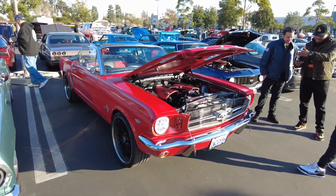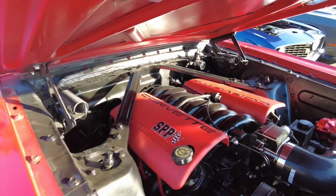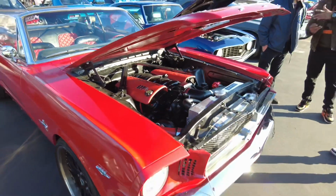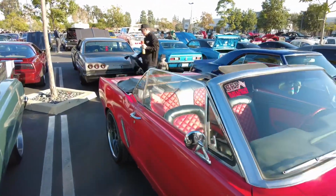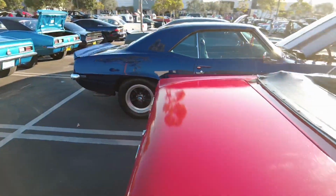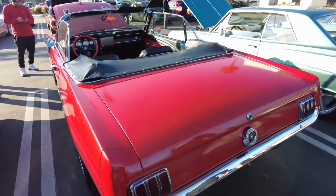Now, for the Ford guy, they might say this is disrespectful, but look at this motor. Ooh, Corvette LS and the 65 Stang. Oh, man. 65 Stang with a Chevy motor. I'm not mad at him, though, because I put the Chevy in the Porsche.